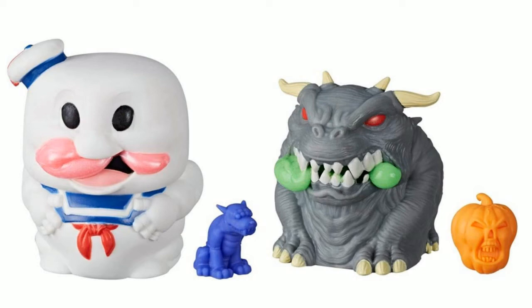The Stay Puft one looks okay, it's not the greatest. The one I like the most out of this series is this Terror Dog, because the detailing looks great, and I think squeezing that to have all the slime coming out between the teeth. And I quite like that, even though it shows you there's a little Samhain head here, the little pumpkin head from The Real Ghostbusters, that's not necessarily what you'll get in the Terror Dog, but I like the fact that that's a possibility to collect.